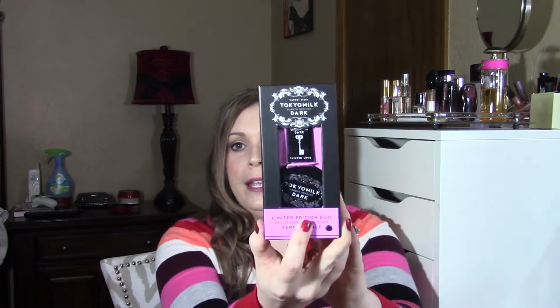So the first thing I got was the Tokyo Milk Dark Limited Edition Duo, Eau de Parfum and Lip Elixir, Femme Fatale. And this is what it looks like, and what comes inside. I've left this stuff in packaging. I have used this actually, just for the benefit of you guys, but now it will come out of packaging once I've shown it to you.